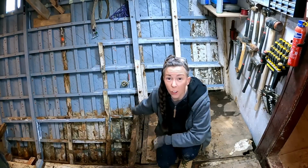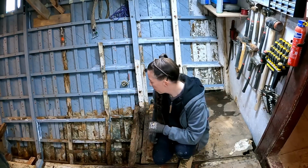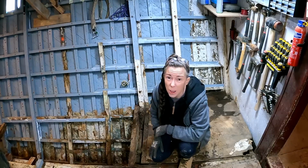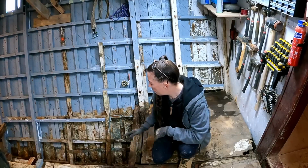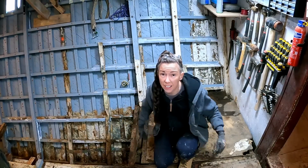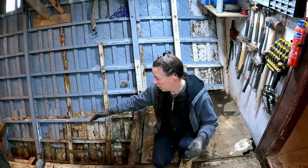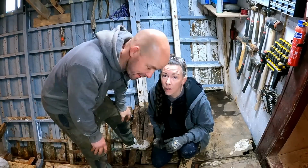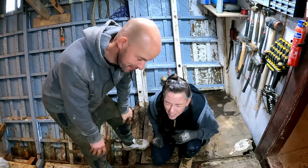So after Simon's awesome job in the bilge in the week, what did you find? Lots of ballast. And a poorly stringer. So we now need to take this section of floor up and assess the stringer fully. What lies beneath the floor though? More ballast!